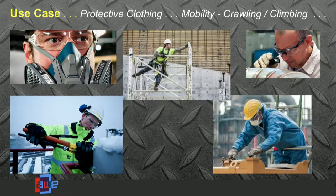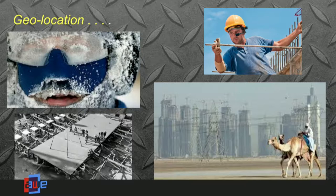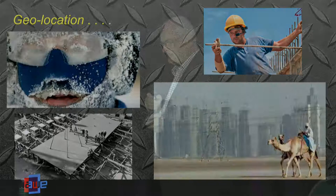The geolocation. Do you find yourself sometimes having to operate, or you find your employees operating in an environment that can be moist and also very cold? Or do you find yourself out in the desert, in a desert environment, working in ambient temperatures during the day of 50 to 60 degrees C? All of these play an important role in the selection, development, design of the system that you're going to deploy out there for enterprise applications.